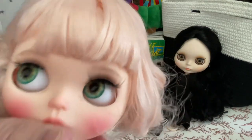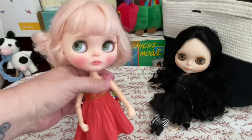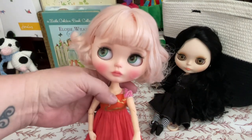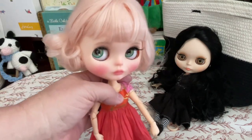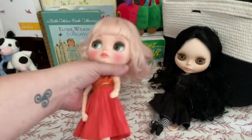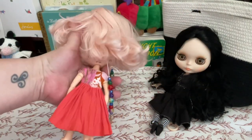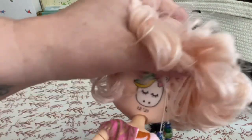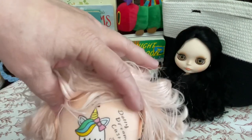Oh, I love her. She is so cute, you guys. Now, she doesn't seem as heavy as the other one, but the other one does have a ton of hair, and I'm sure that that is what's contributing to her. Oh my gosh, she is so sassy. Do you see her sassy hair? She is signed by the artist. It says Dolly Dreamer Customs, and she was just done in December of last year.